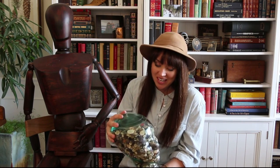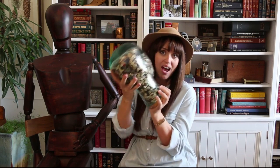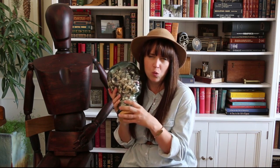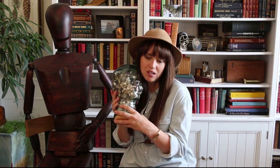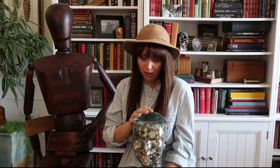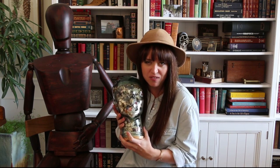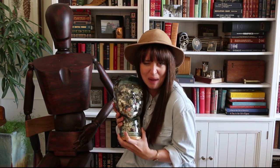So what I did is I went and I made one myself. I found this glass head at another antique store, and then I found the glass buttons at this weird little country store that's not too far from my house. I filled her head full of buttons, and this is actually the thing that people want the most when they come to my house. They're like, whoa, that's really cool, where can I find one? And I'm like, she's not for sale. She's mine, she's only mine, sweetheart.